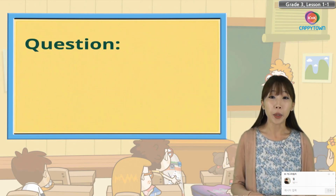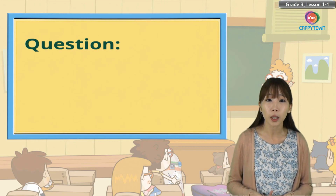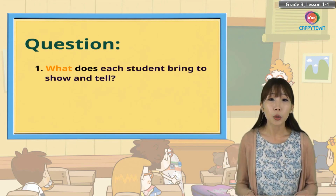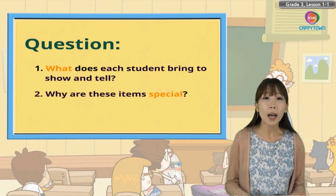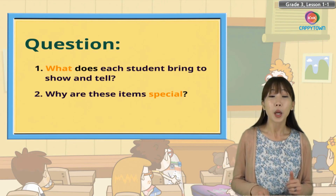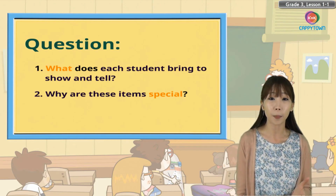Now, before we start reading, let's go over some questions you will need to answer about the story. If you pay attention to the details in the story, you won't have a problem answering the questions. So here's the first question. What does each student bring to show and tell? And the second question is, why are these items special? There should be a reason in which the students choose to bring those items to class. So find out why the items are special for the students. Keep these 2 questions in mind while we read the story together.